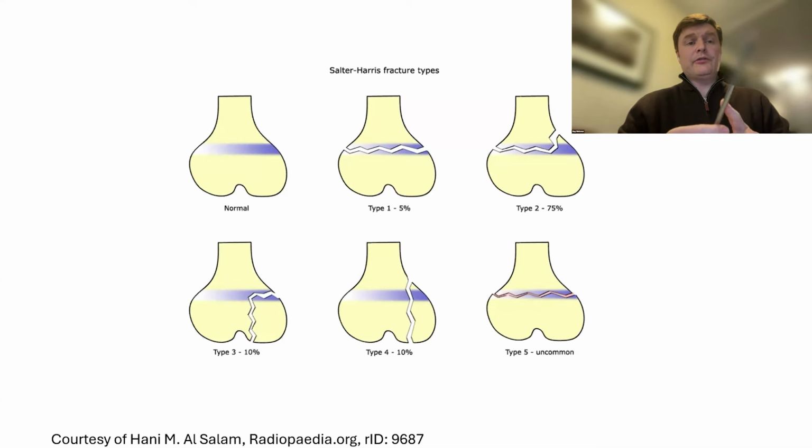So the type 3 fracture goes through the physis and then through the epiphysis. The type 4 goes through all 3: metaphysis, physis, epiphysis. And then the type 5, it's got scrunched together and squished together like a sponge. So the bottom 3, you're referring.